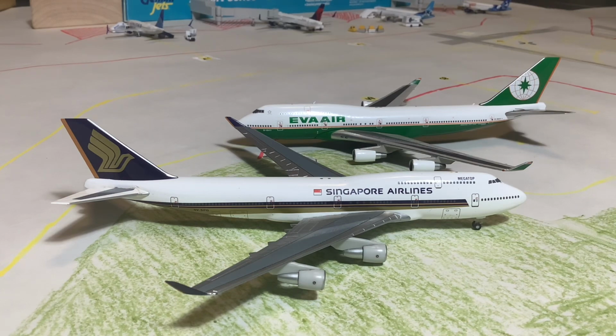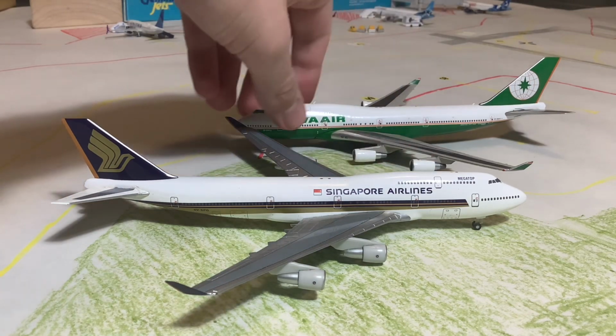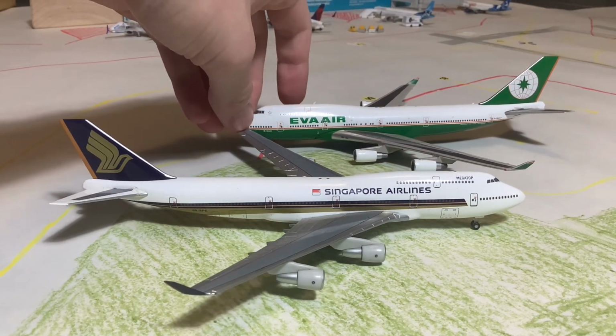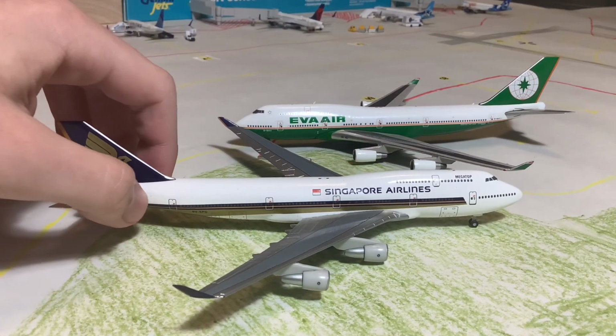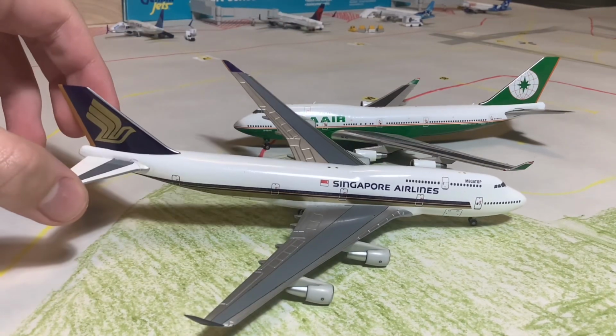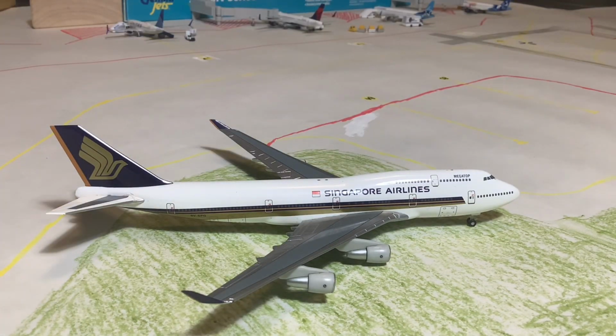So we have the two models here, the Singapore Airlines 747-400 and the EVA Air 747-400. We'll be doing a little bit of a retro review on these two models I got well before I began the channel a year ago. So I think we'll get started with the Singapore Airlines 747. We'll do these in chronological order.